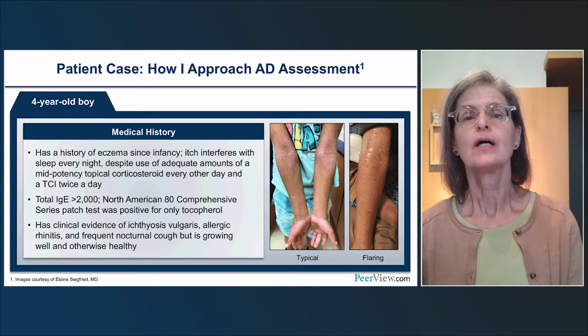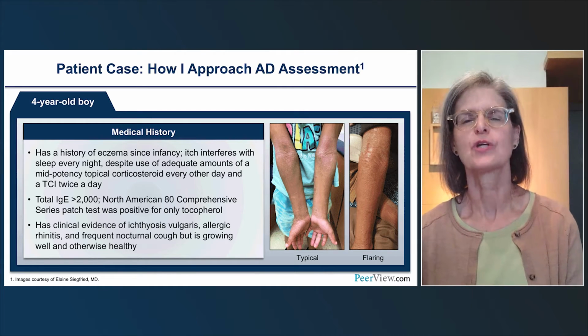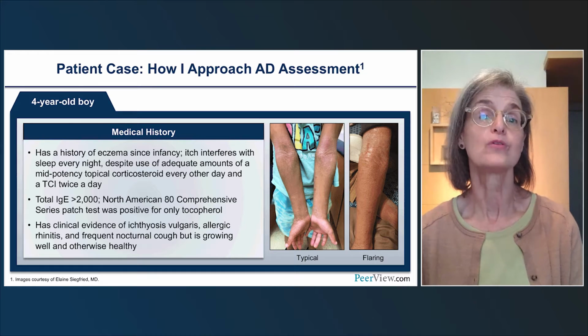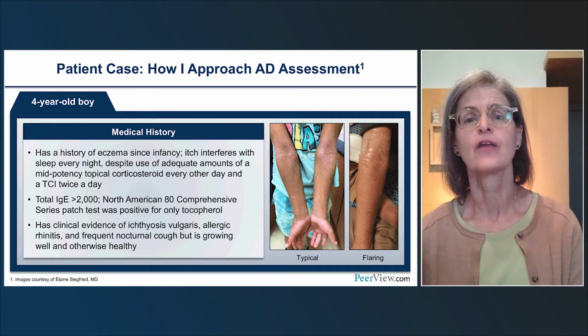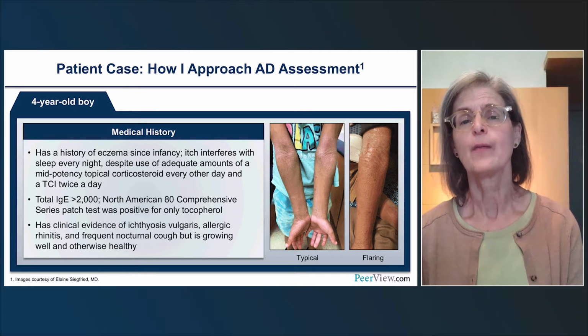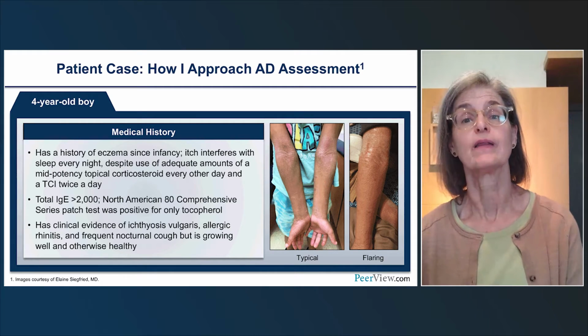So we're going to talk about a specific case. This is a patient that I actually followed who has a history of eczema since infancy, very typical. He has itch that interferes with his sleep every single night, despite adequate amounts of a mid-potency topical corticosteroid that he's using pretty much regularly every other day in adequate amounts, and topical calcineurin inhibitors as a maintenance treatment twice a day. Time-consuming, difficult approach, but he's doing this.